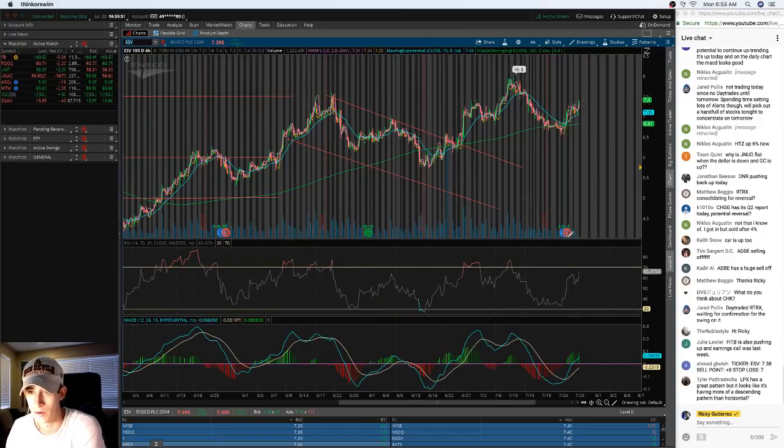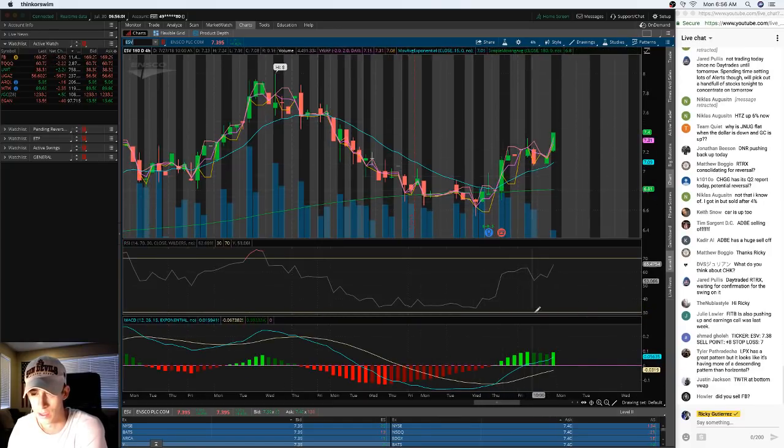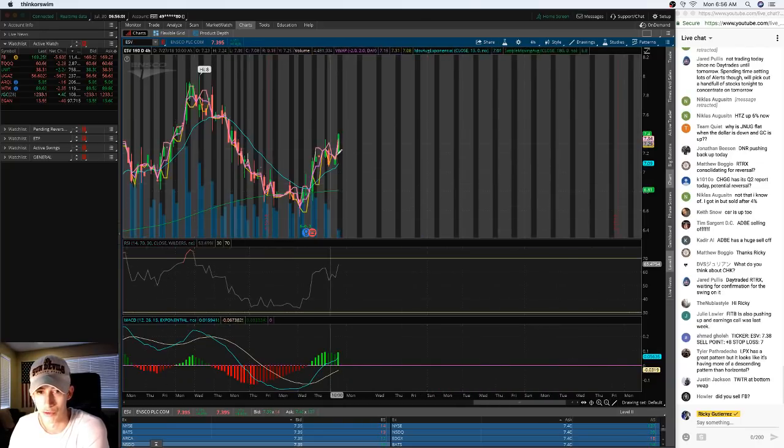Congrats to all those that were in ESV. Properly sold off, consolidated, bounced right above the EMA, started making higher highs, right? So that's something that we find attractive. When it pulls back, it bounces on the EMA line and goes higher than it did before. That's definitely still very attractive.